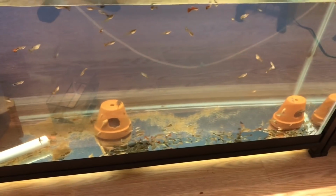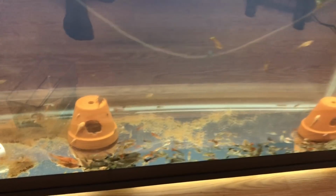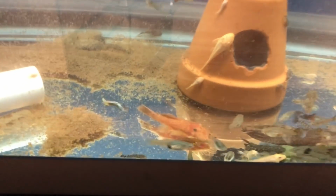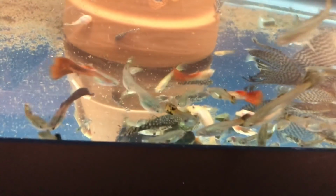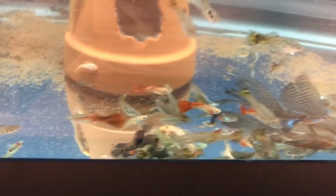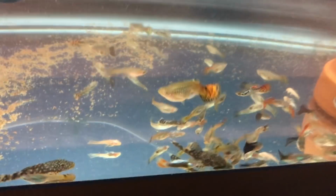Down here we got a swarm of plecos and guppies. So here's that male that came out, the red. He was hiding in the cave, but he's coming out to feed. The female's there, we got some babies on there. And they're breaking off little chunks of food for the guppies to feed off of. So much action going on, it's hard to focus. But cool tank in here, a lot of color. Always enjoy a guppy tank.